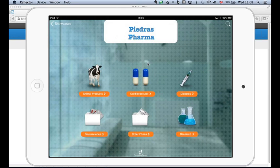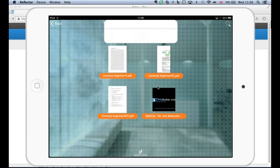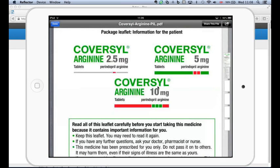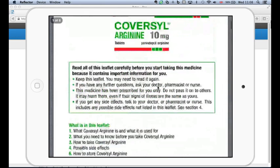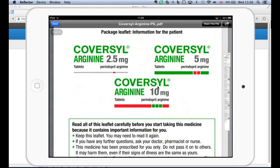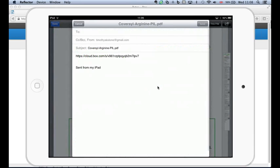Okay, so as a Piedra's Pharma sales guy, maybe I want to go in and access this cardiovascular folder, and there's my content within that particular folder. If I take one of those pieces of content, maybe I'm speaking to a customer, I want to talk them through this particular brochure, I can simply scroll through it here on the device. And if they wanted to be sent a copy of this, in the top right-hand corner where it says share this file, I can simply create a link directly from Box, and this gets inserted into an email. I can then send that to the doctor directly while I'm standing there talking to him.